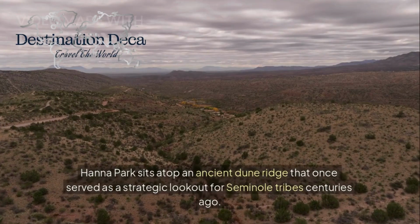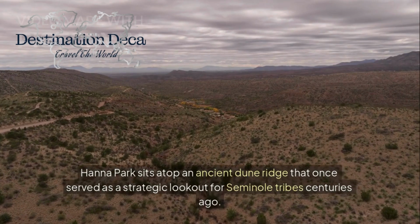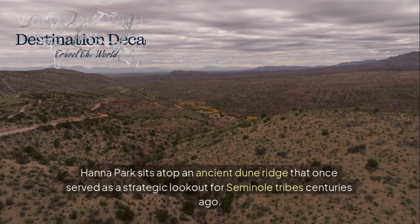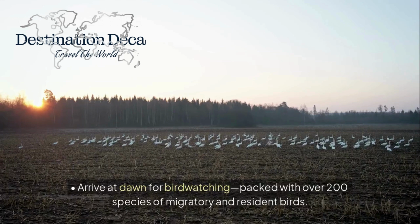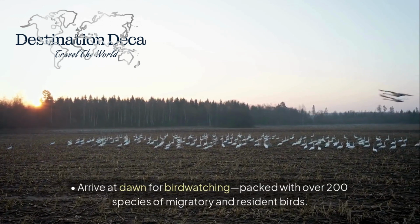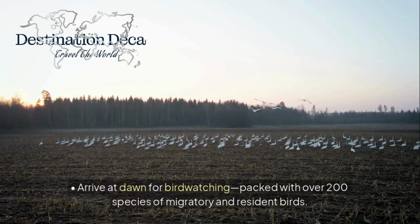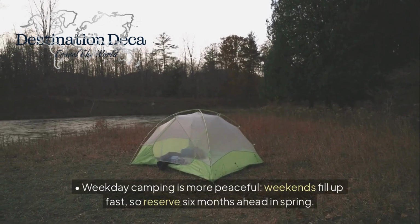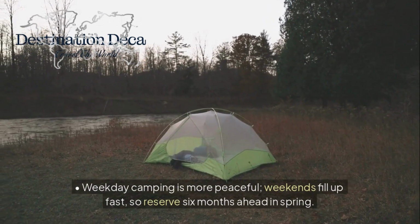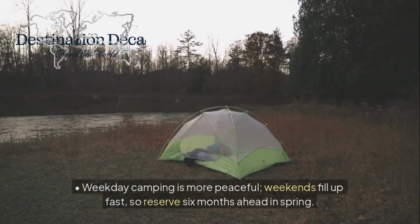Fun fact: Hanna Park sits atop an ancient dune ridge that once served as a strategic lookout for Seminole tribes centuries ago. Travel tips: arrive at dawn for birdwatching. Packed with over 200 species of migratory and resident birds. Weekday camping is more peaceful. Weekends fill up fast, so reserve 6 months ahead in spring.